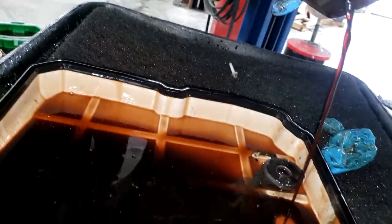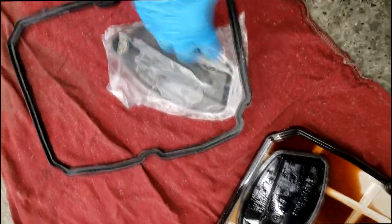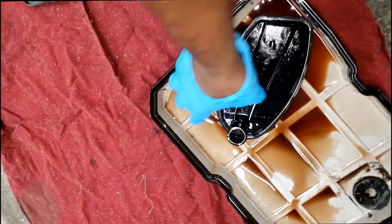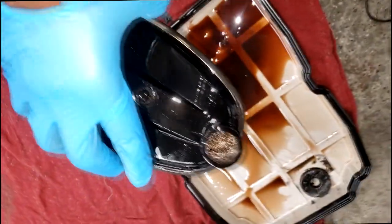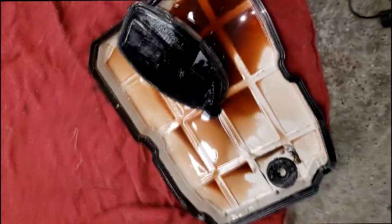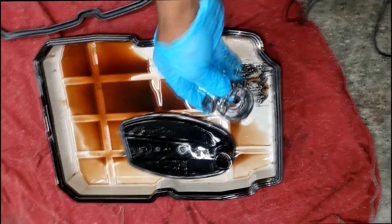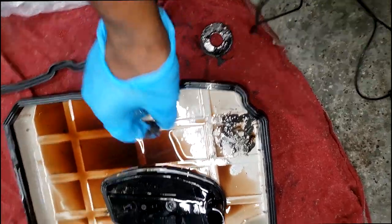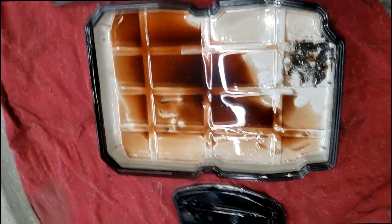Now, guys, here's what a transmission service on an NAG1 consists of. Okay, here's my new filter. Here's my gasket. That's basically all you're doing, is taking the pan off. The goal, guys, is to get this out. I don't know if y'all can see the particles that are inside of here. You really don't want this thing to easily clog up from the debris that comes from inside the trans via the torque converter or the clutch packs. It doesn't matter. Things are going to wear inside, and the filter is designed to filter out the trans so damage will not occur, and this will also help prolong the life of your transmission.